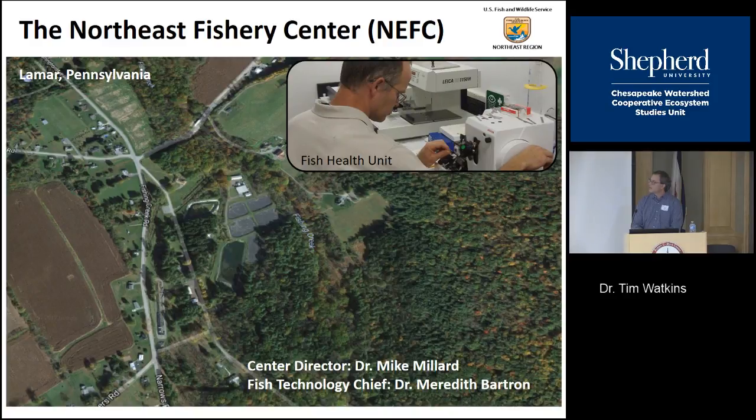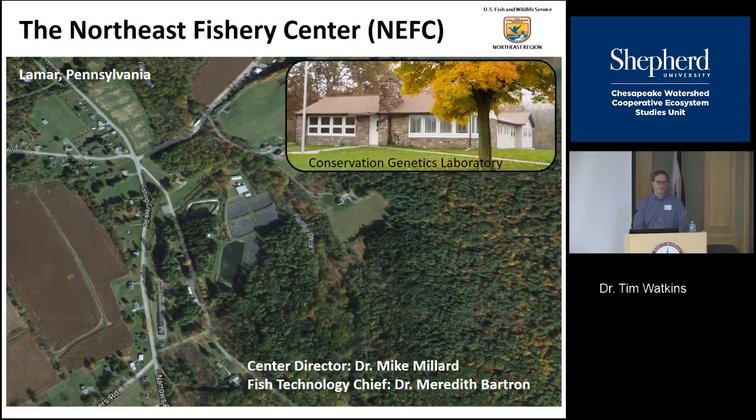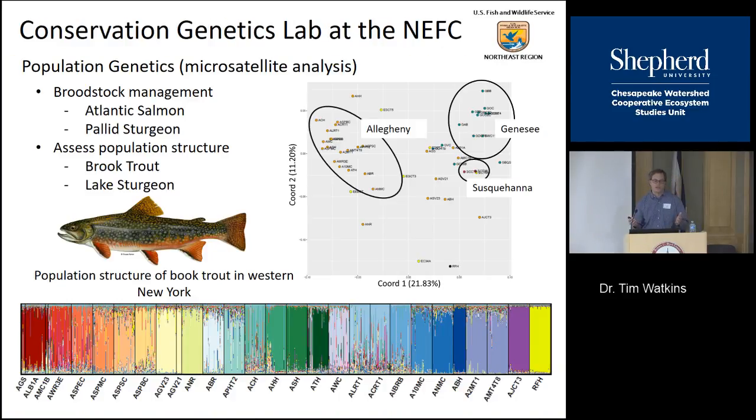So a little bit about our Conservation Genetics Laboratory. We have kind of two main areas that we work in. The first one is population genetics. So we do a lot of the rootstock management for breeding programs for threatened and endangered species. So Atlantic salmon, pallid sturgeon. So this program really informs hatcheries on their breeding and crossing of fish so that we can maintain genetic diversity in the fish that we're putting out for restoration efforts.